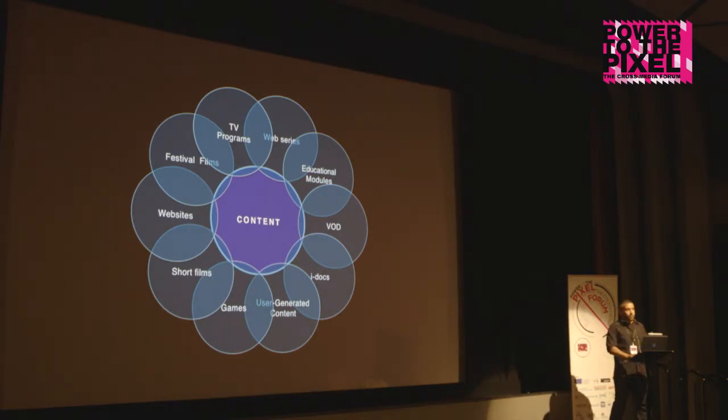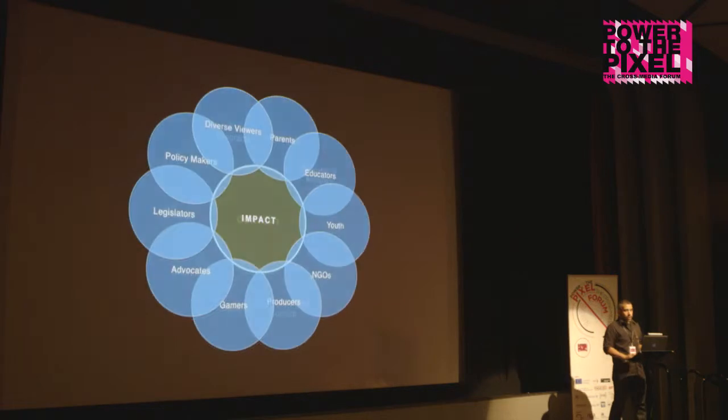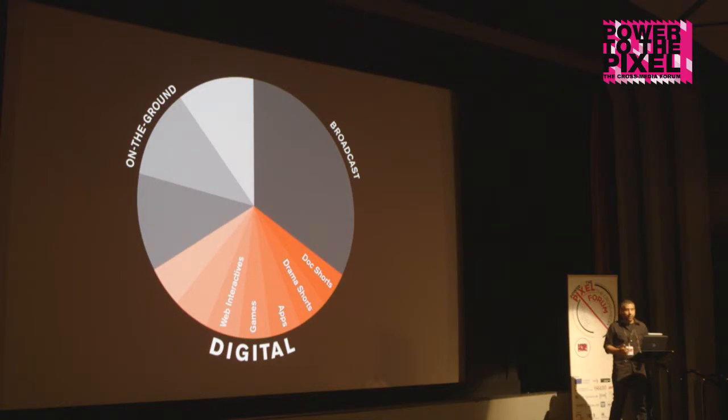So these are some of the places that we try to place that content, even though largely what we're doing is funding for public television or public media platforms online. The goal is always for us to use that diverse content strategy to maximize a really diverse impact strategy and create as many impact points as possible. So our digital strategy is a really big piece of that.